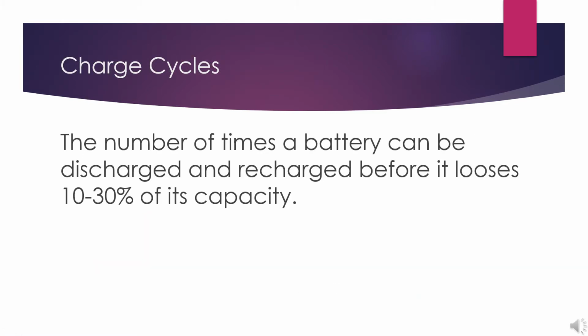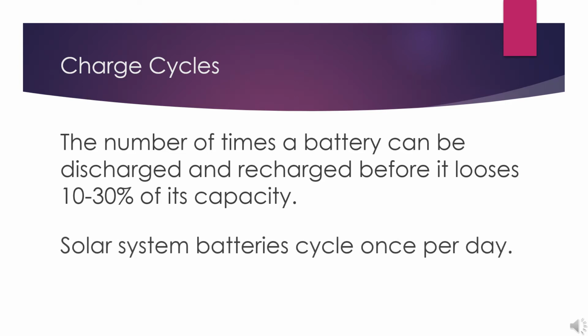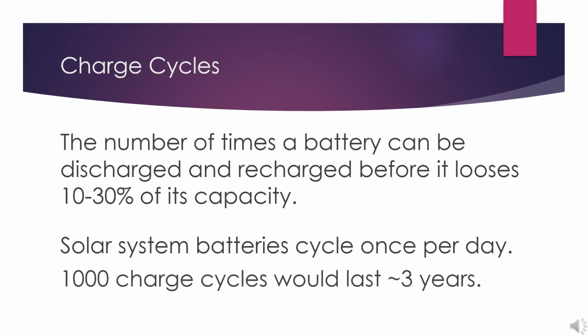Charge cycles is the number of times a battery can be discharged to a given level and recharged before it loses 10 to 30% of its capacity. So a battery in a solar system, for example, gets cycled once a day, usually in the late afternoon, evening. It goes down, and when the sun comes out, it gets charged back up. So a battery that had a 1,000 charge cycle rating would last about 3 years in a solar application.